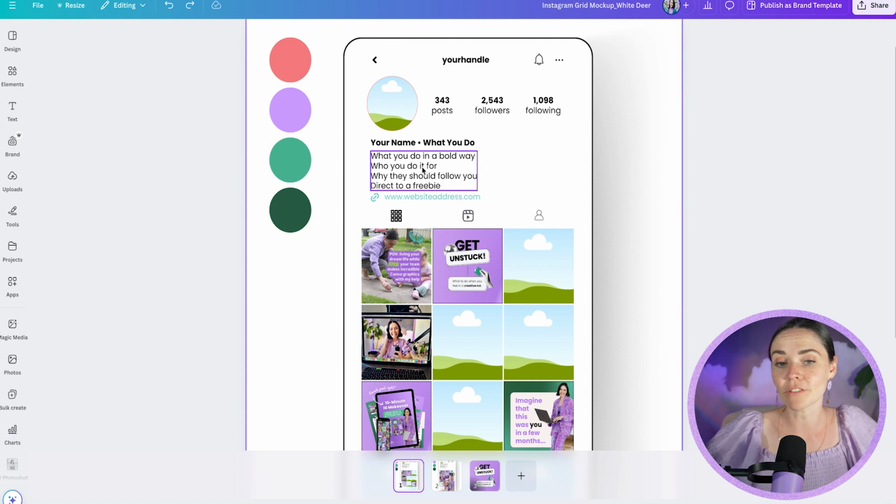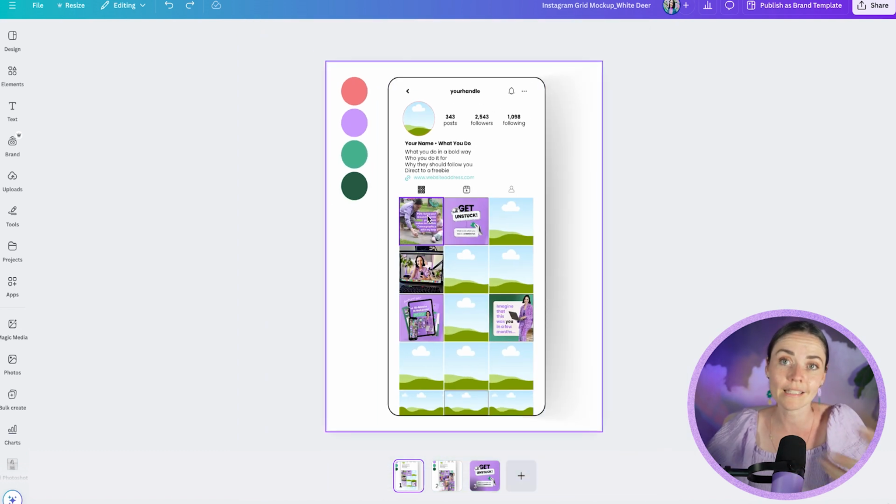I've also added in a little bit of a direction around what you should do for your bio in here. And you can add in your link in here and you can just kind of play with it and begin to get a feel. But don't stay here for too long. The most important part is to start posting to Instagram.